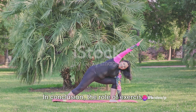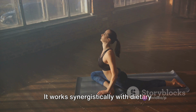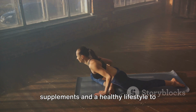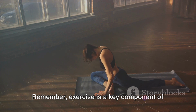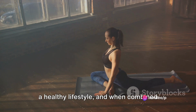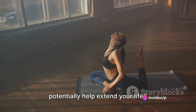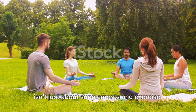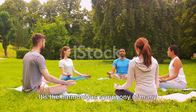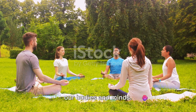In conclusion, the role of exercise in promoting longevity cannot be overstated. It works synergistically with dietary supplements and a healthy lifestyle to potentially extend life. Remember, exercise is a key component of a healthy lifestyle, and when combined with the right supplements, could potentially help extend your life. As we wrap up, remember that longevity isn't just about supplements and exercise, it's the harmonious symphony of many aspects of our lives, playing in tune with our bodies and minds.